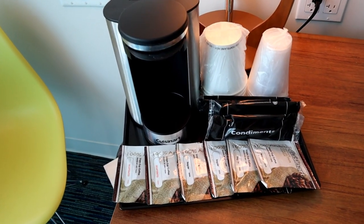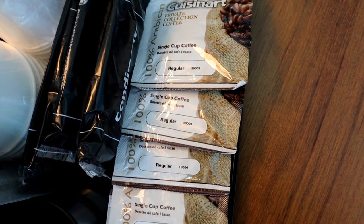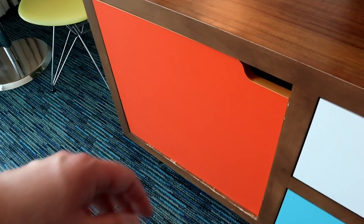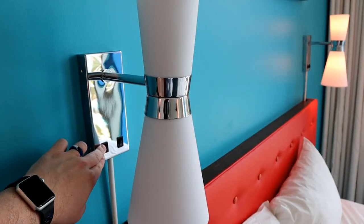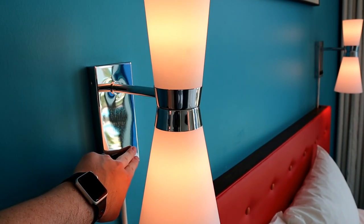Standard rooms, pool view rooms, and volcano view rooms like this come equipped with a coffee maker as well as a mini refrigerator. However, they don't include a microwave. The family suites and the two bedroom suites come equipped with a kitchenette, which includes a microwave, a coffee maker, a small sink, as well as a mini refrigerator.